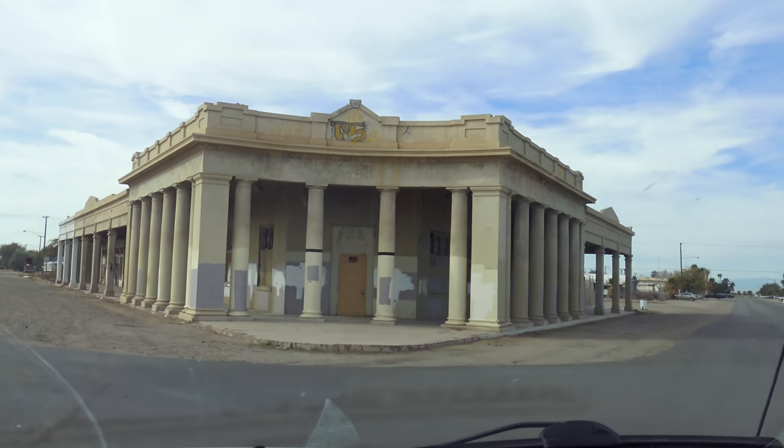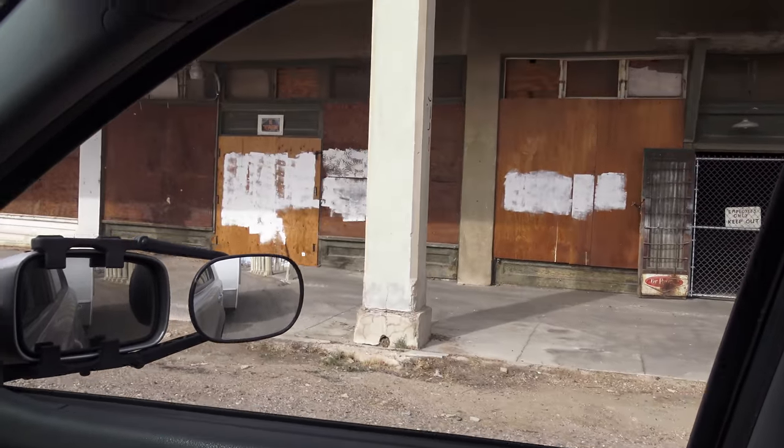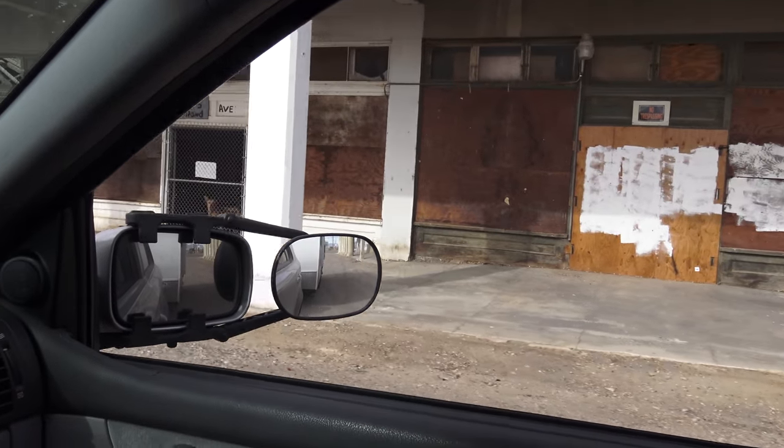The building here with the Doric columns used to be a bank and a commercial center, built in the 1920s, when this was a wealthy town. Nowadays, it seems to be used for recycling.